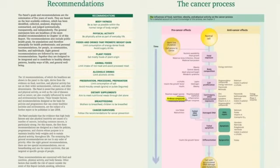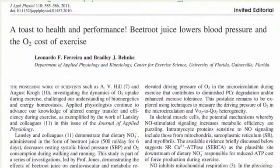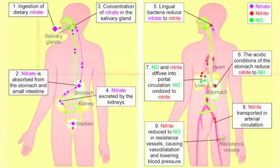can form nitrosamines. The nitrites themselves are fine, in fact, amazing. That's what all the new beets and blood pressure evidence I showed points to. And the nitrates turn into nitrites, which turn into nitric oxide, which helps our arteries and athletic performance. So as long as nitrites turn into NO, we're good. It's only when they turn into nitrosamines that they cause trouble.